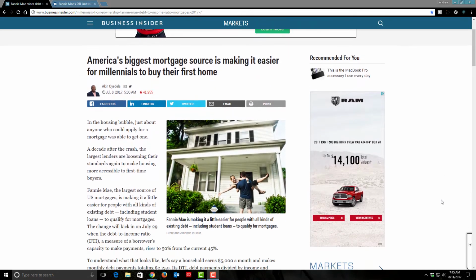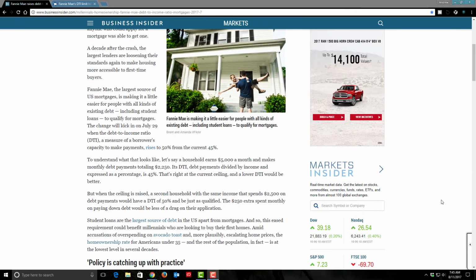So let's get into the useful information. Fannie Mae recently, and Fannie Mae for reference is the largest mortgage provider of US home loans, increased what's called a debt to income ratio ceiling. They increased that rate on July 29th of 2017, so just a couple weeks ago essentially. And it went from 45% to 50%.